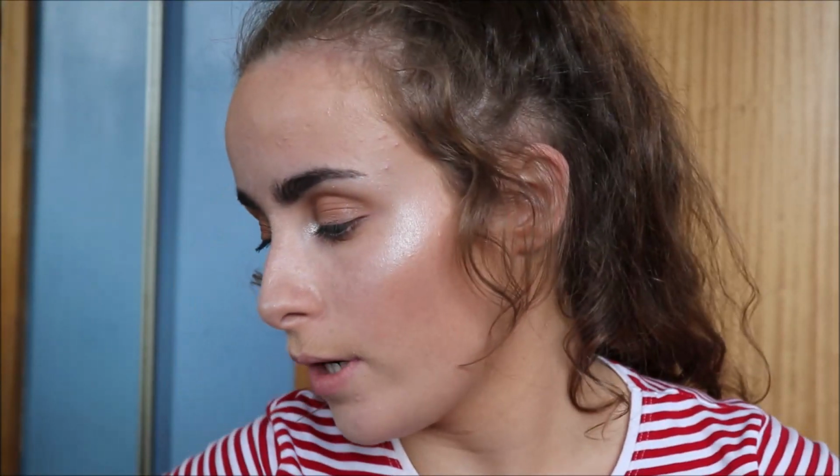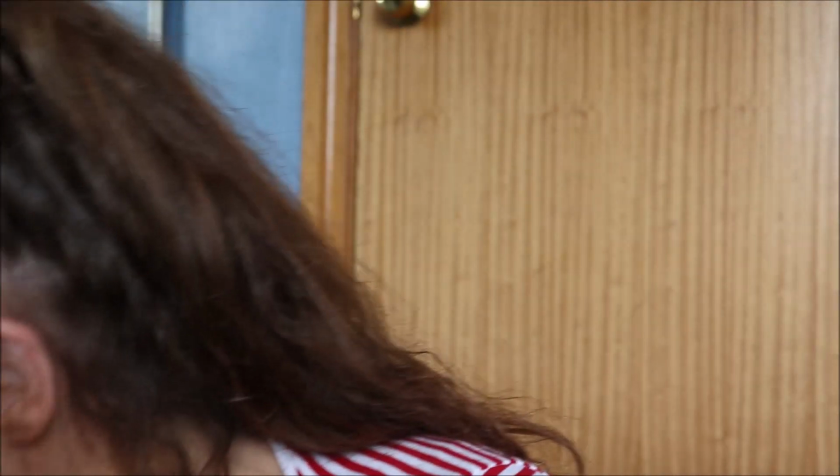So the next thing that I'm going to do is lips. For lips, I like to keep it quite natural. Sometimes I'll literally just go with some Vaseline and that'll be it. But today I'm actually going to use one of my, if you watched a good few of my makeup videos, I use this in pretty much every one just because it's so good.